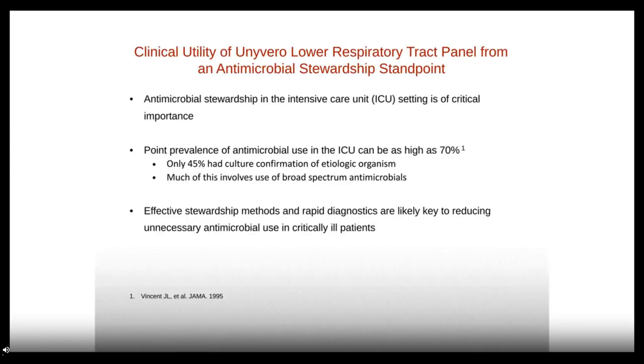So as probably many of us are familiar, antimicrobial stewardship, especially in an intensive care unit setting, is number one, critically important, and number two, an area of potentially very high impact. The point prevalence of antimicrobial use in the ICU can be as high as 70%, which was first identified in 1995, but since then has likely stayed the same or possibly even gotten worse in some of those settings. Unfortunately, only about 45% of patients had a culture confirmation of the etiologic organism.